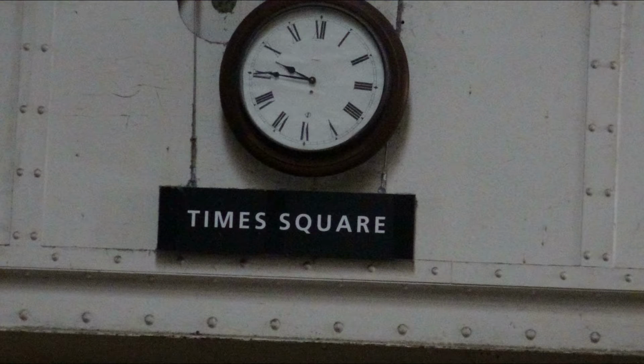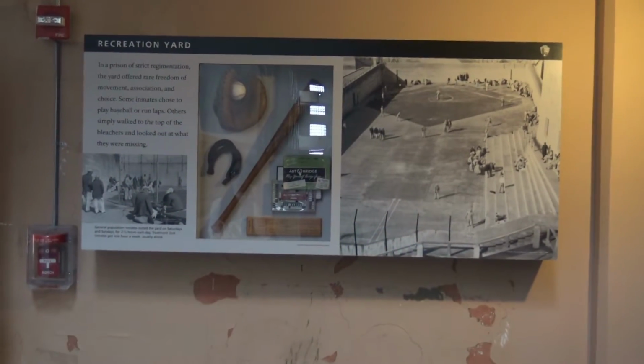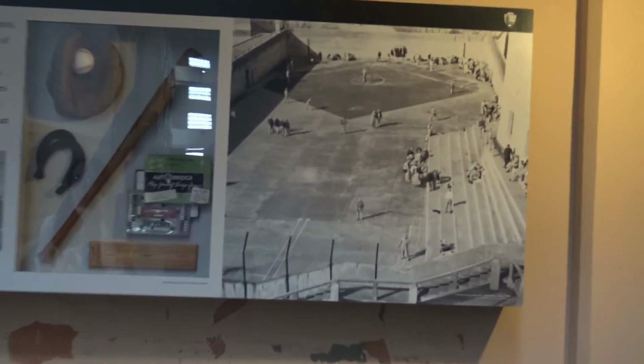Look ahead to the far end of Broadway. You should see a clock on the wall. Walk towards it. Alcatraz is always classed as the end of the line, the point of no return. It was like going into the ground. You know, when you're buried, you're gone forever. Beneath it is the area prisoners call Times Square. When you get to Times Square, turn left. Look over towards the right and find the large photo of the prison recreation yard. Walk over to it.